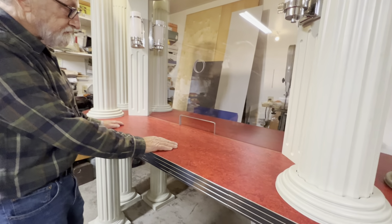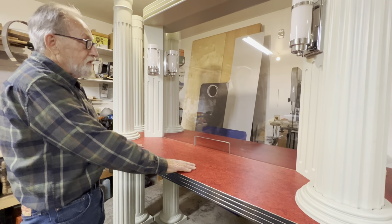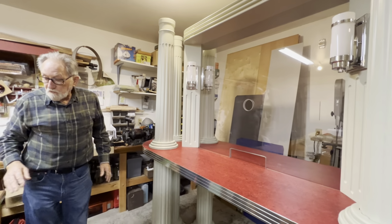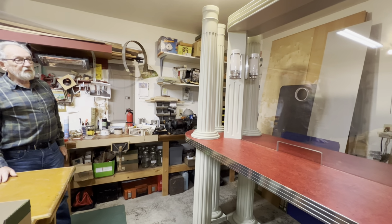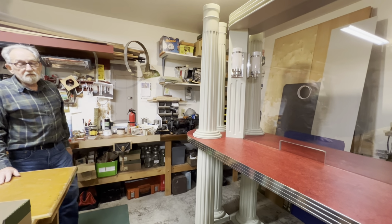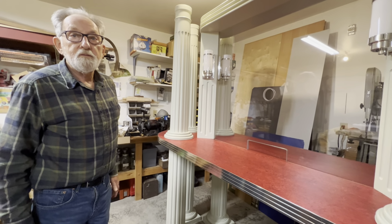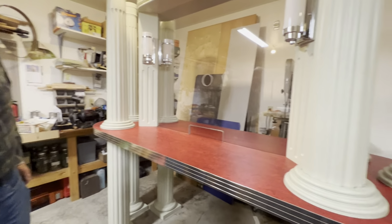Ideally, I'd like this in a coffee shop. But it'd have to be a big enough coffee shop with a taller ceiling, and you'd have to have several feet around this so that you can stand back and say, whoa, look at that. And then I think a coffee shop, because it would stimulate conversation, maybe. It certainly would.